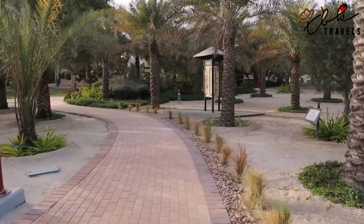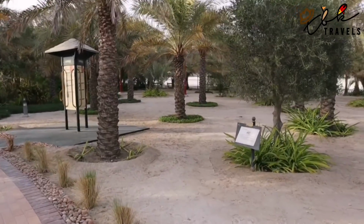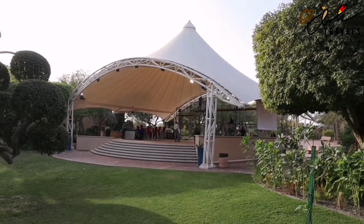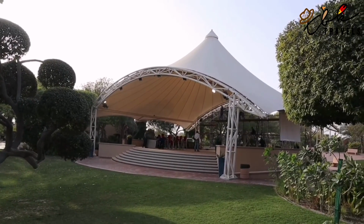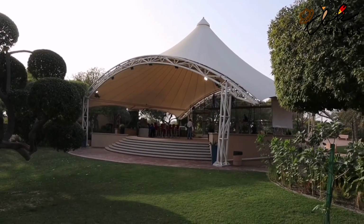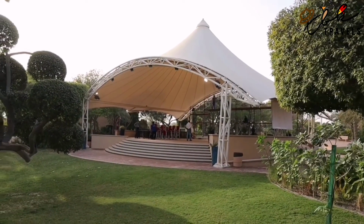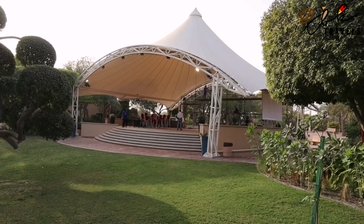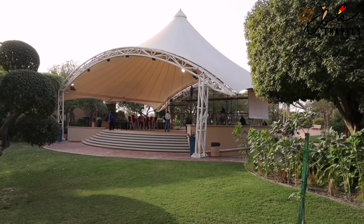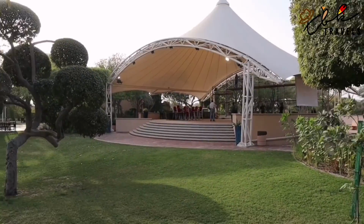I'm going to take you over here now and show you the cricket pitch, which we saw from the other side. So this is where they hold the outdoor functions, many of the well-being events, and also VIP events like they're having here tomorrow. This is kitted out with lighting, speakers, and they bring in tables and chairs from the BAPCO club and have big banners for the events.